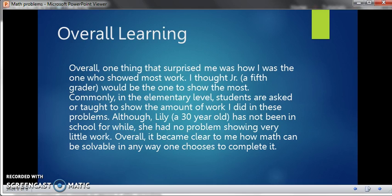So my overall learning. One thing that surprised me was how I was the one who showed the most work. I thought Junior, the 5th grader, would be the one who showed the most work. Commonly, in the elementary level, students are asked or taught to show the amount of work I did in these problems. Although Lily, a 30-year-old, has not been in school for a while, she had no problem showing very little work. Overall, it became clear to me how math can be solvable in any way one chooses to complete it.